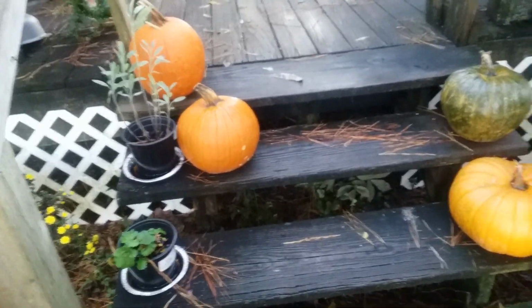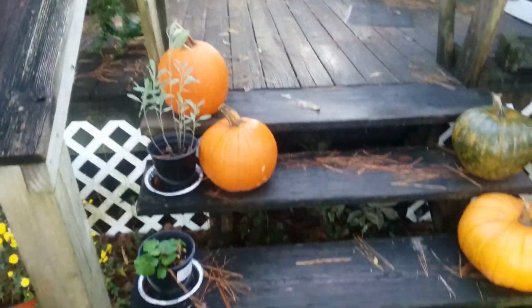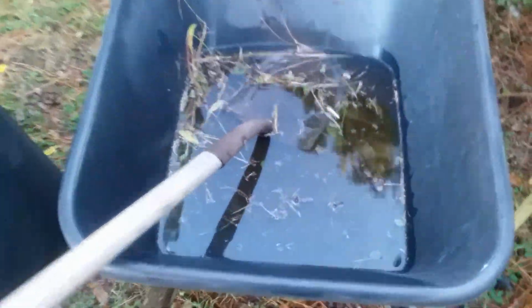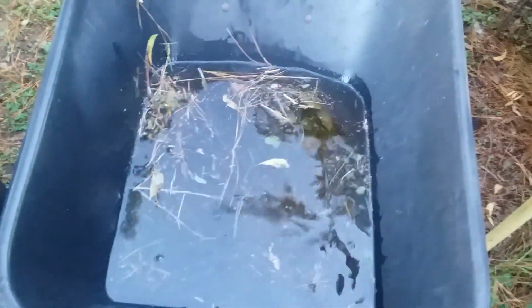It rained a lot last night, and the boards, the steps are slick, and the deck is slick. I kind of had to be careful coming down. This is how much rain we had last night. I left this wheelbarrow here yesterday, and it's, well, I don't know, a couple inches of rain. I didn't hear any of that. I slept right through it.